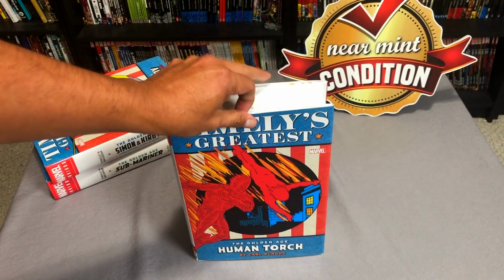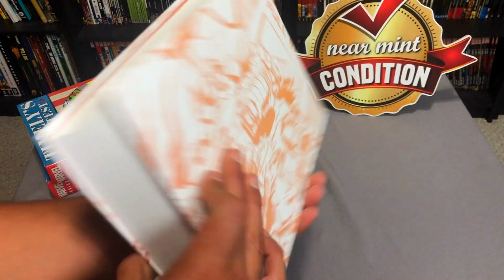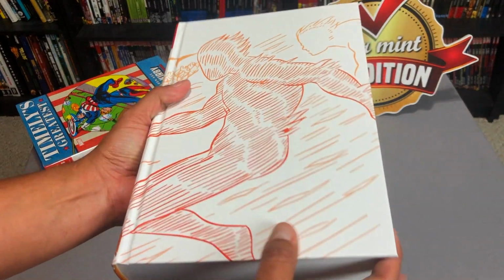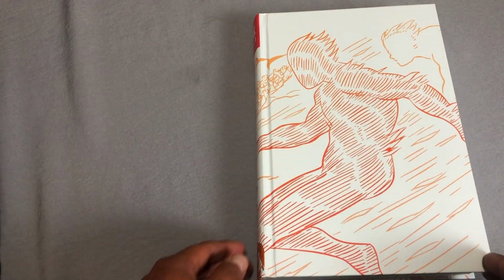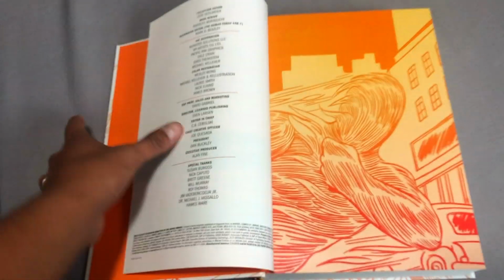Now let's look at it without the dust jacket. It's very similar to the design of the Golden Age books that I've made videos for if you want to check those out. And let's crack it open. Okay, so let's take a look at it. It's orange. That's really nice. Carl Burgos. You have an image from it here.